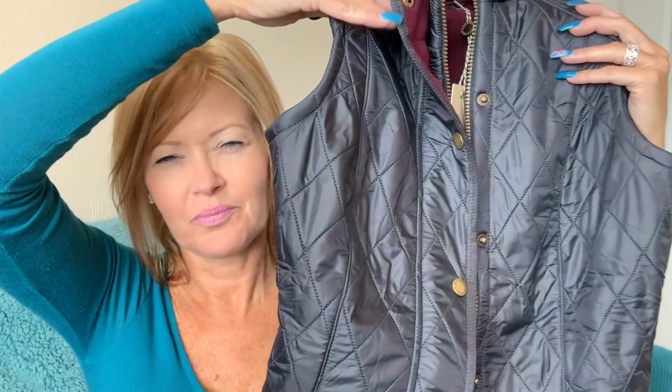All right, next up is this quilted vest. What did you guys think of this? It looks nice and warm on the inside. I'm just not sure I need another quilted vest. This is the Cavalry Quilted Vest by Barbour in navy. It's $179.